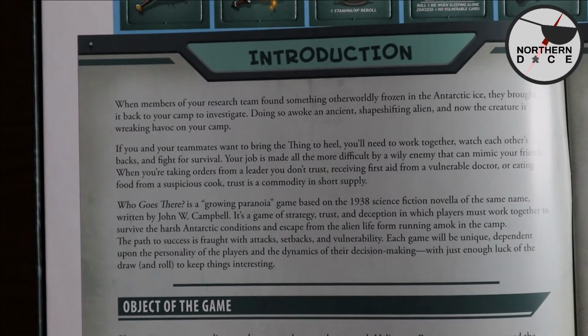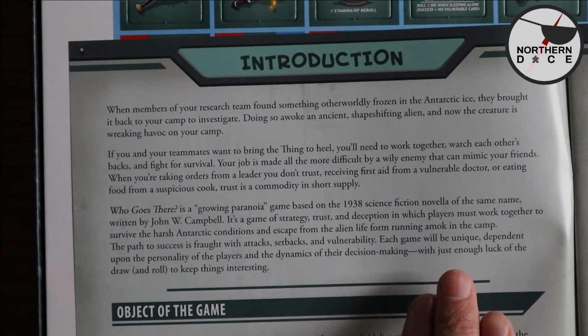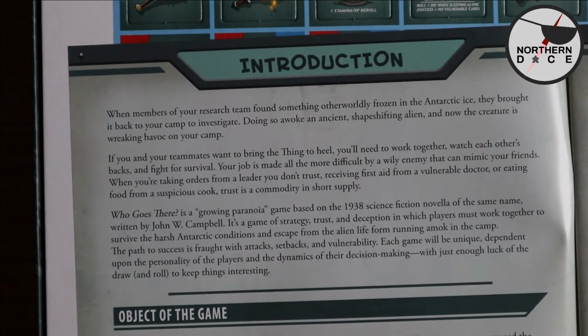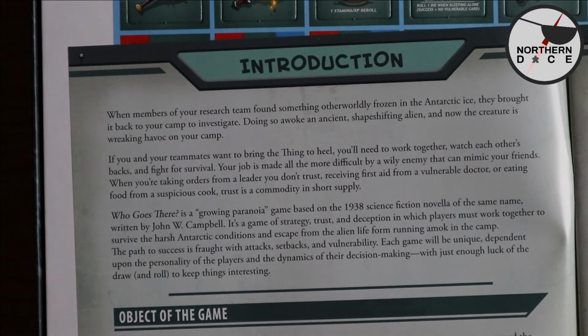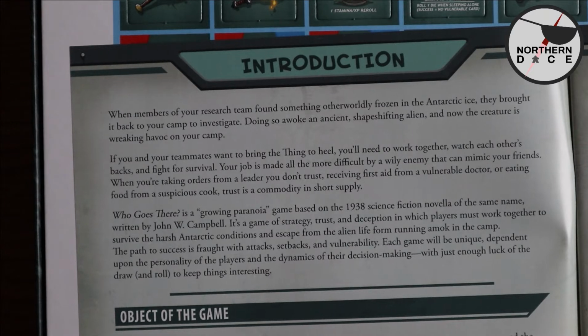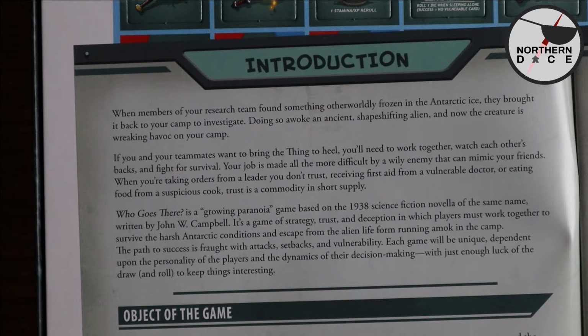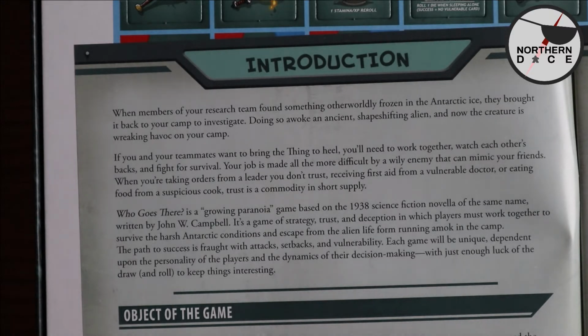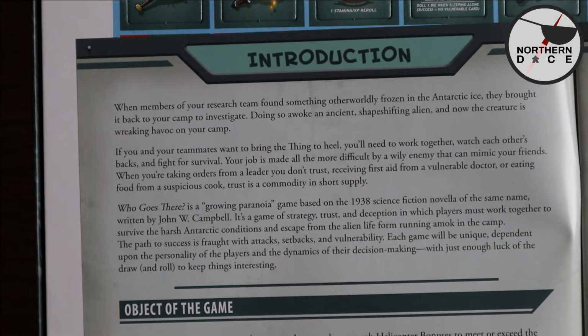Who Goes There is a growing paranoia-based game based on the 1938 science fiction novella of the same name, Who Goes There, written by John W. Campbell. It's a game of strategy, trust and deception in which players must work together to survive the harsh Antarctic conditions and escape the alien life form running amok in the camp. The path to success is fraught with attacks, setbacks and vulnerability. Each game will be unique, dependent on the personality of the players and the dynamics of the decision making, with just enough luck of the draw and roll to keep things interesting.